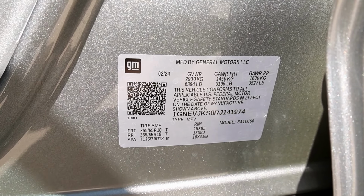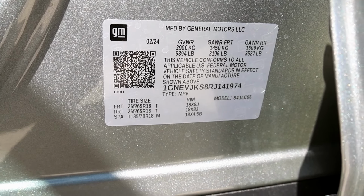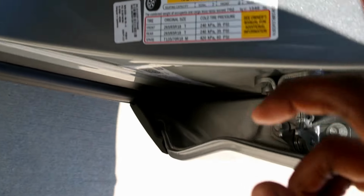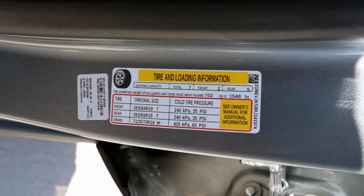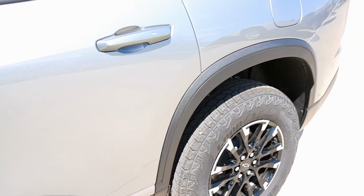The numbers are the same for the axles and the gross vehicle weight rating, but the wheels are 18 by 8 wide on the Z71. And then the payload is higher here, 1,548 pounds. And that's in part probably to the bigger wheels. 18s versus 22s, that's a big wheel jump for sure.